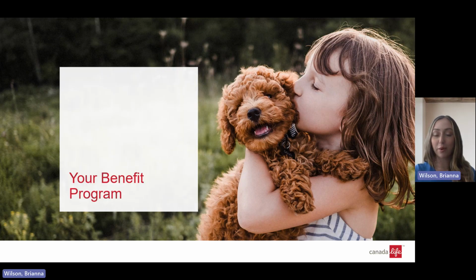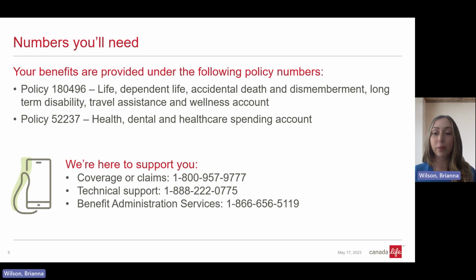Okay, and now your benefit program. So there's a few main numbers that you're going to need to know, especially your policy numbers. This will all be available to you once you register, and it will be on your benefit card, which will be on the member portal. But just so you have that as well for you. So policy 180496, this is going to be linked to your life, dependent life, accidental death and dismemberment, long-term disability, travel assistance, as well as your wellness account. Policy 52237. This is linked to health, dental, as well as your health and healthcare spending account.